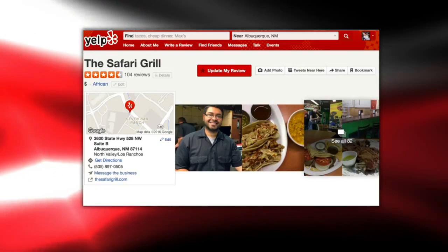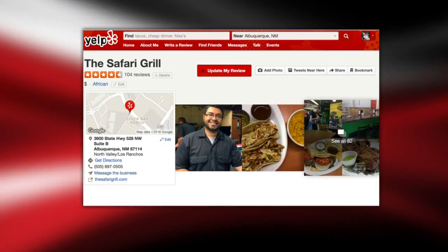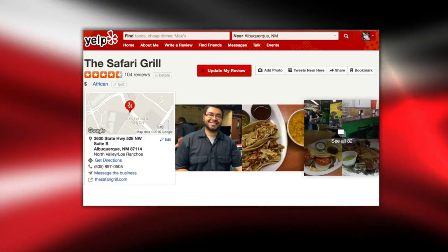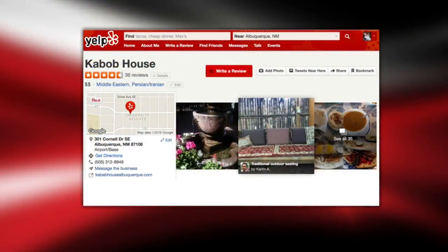food on a stick, African food at the Safari Grill. Okay. And I've heard that's actually right down the street from me on the west side. Yeah. It's a really great local treasure, right in the middle of what are a lot of franchises. Absolutely. Yeah. But they do a beef skewer there that is fantastic. Really? Okay. The Kebab House has Middle Eastern and Persian kebabs. So that's right over here by UNM.